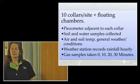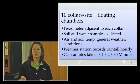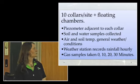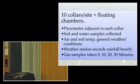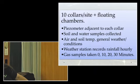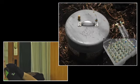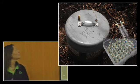I take general environmental conditions, air and soil temperature. We have a weather station installed for each site, which records rainfall hourly on a data logger. When I take my gas samples, I take from 0 to 30 minutes. So my 0 is the current atmospheric conditions, and then I can see how the gas fluxes increase over half an hour. Okay, there's a little shot of one of my chambers, and then we've got the gas bags that I used to take them away.